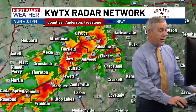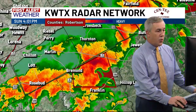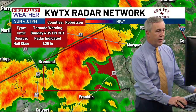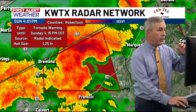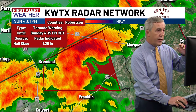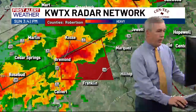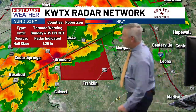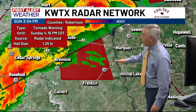The other one, which still has pretty decent rotation inside of it, is a storm that is rolling its way right across parts of northern Robertson County. I'm going to put this in the loop here real quick and show you the motion of this over the last hour or so. Again, it's moving pretty much due east. At first it was moving northeast, but now it is working east.